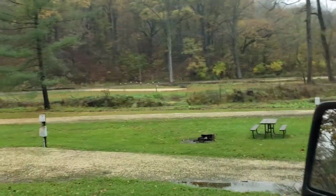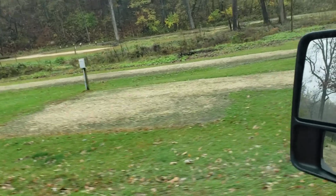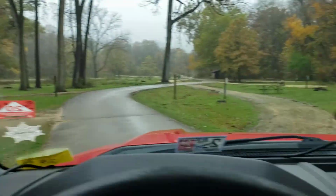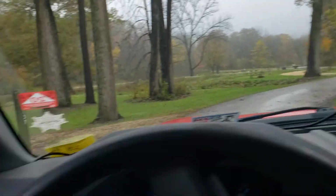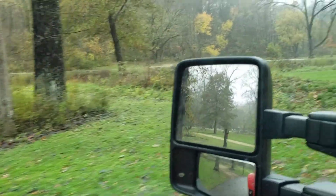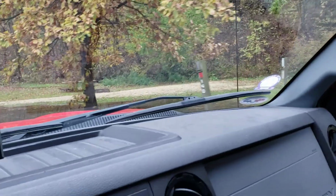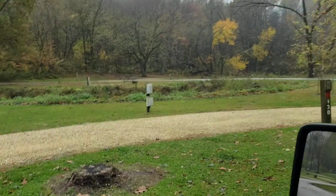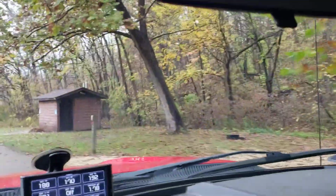That long path going back there is actually to a tent site. Then you got 135. 136 is right here. And then you got water right next to it. Another pull-through site right across from it is 139. 137 here. That would be 140. 141 is Park Lake right now. 138 is a nice pull-through. And 142 here.